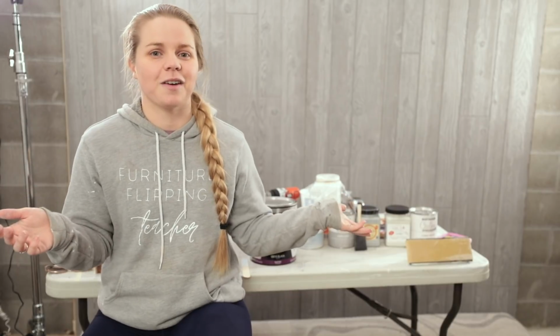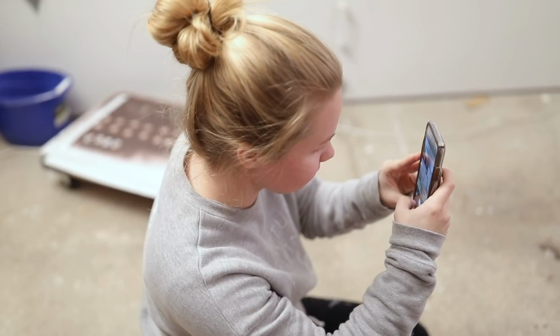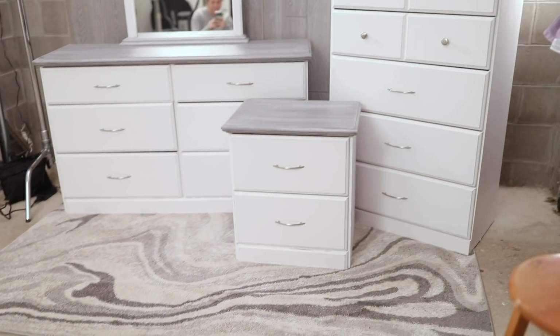Let's get into the how. So how do we post things on Facebook Marketplace? Well, there's a few steps that you have to go through before posting. So the first thing, the most important thing, is taking photos. There's a couple of things that are important in taking photos.